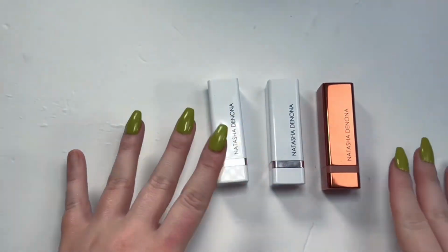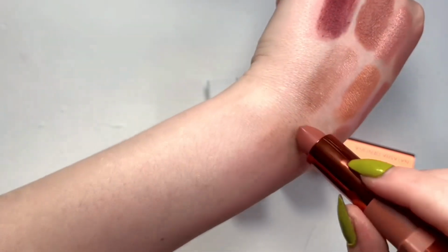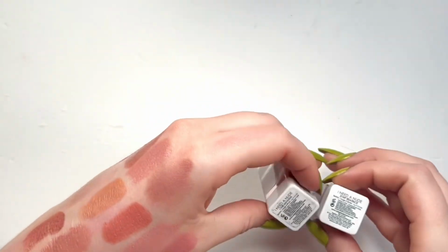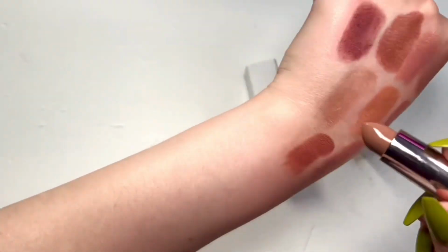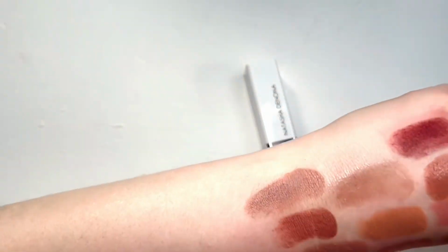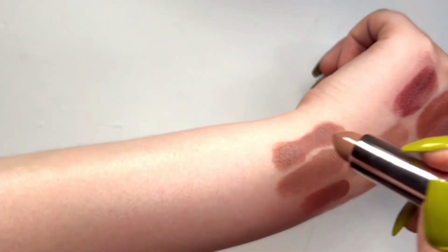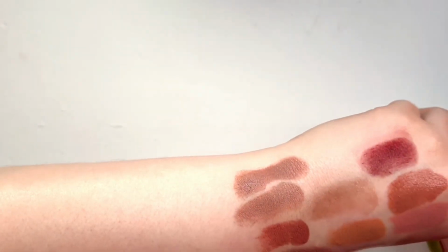Then we have some Natasha Denona. We have the shade Calla from her I Need a Rose collection. That's super pretty, super creamy. These are really, really good formulas. Then we have the shades Natasha and Beatrice. These are like almost the same shade. So this one is Beatrice. And I just love a super neutral, almost gray leaning lipstick. And this one is Natasha. Definitely did not need both. They're barely noticeably different.